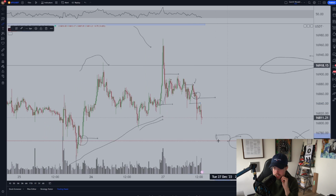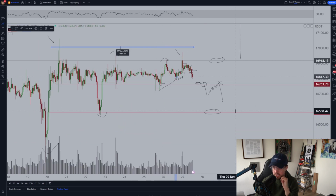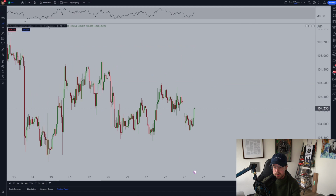But 16.775 is technically speaking the level which you want to look at. If we continue to fall this level, then this is the play that you're looking at. And I think these two plays are the ones to go for. If we have this market breakdown, then you're looking for the scalp short, and then you're going to look for the long again. If you're looking at the DXY, it has been calm for a few days because of Christmas.